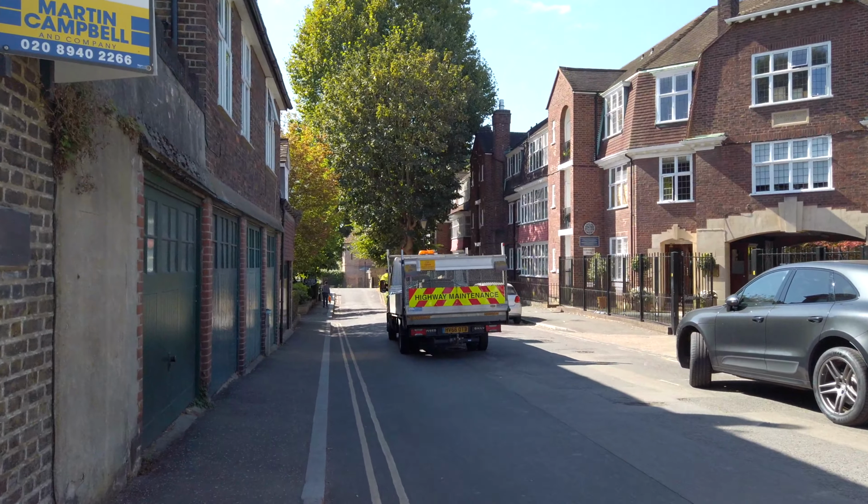Well, with that beautiful view, I'm going to wrap this up. I hope you guys have enjoyed coming on a walk with me through the Royal Borough of Richmond, London. And maybe some of you haven't been to Richmond before. Let me know what you think. And if you have been here, let me know what you think too. But I hope you enjoyed it. I'm feeling like I've been on a very good walk now.